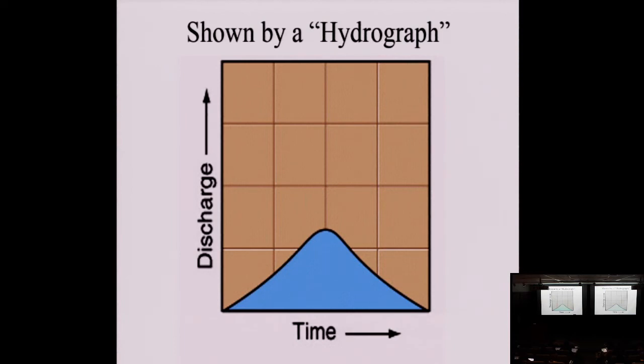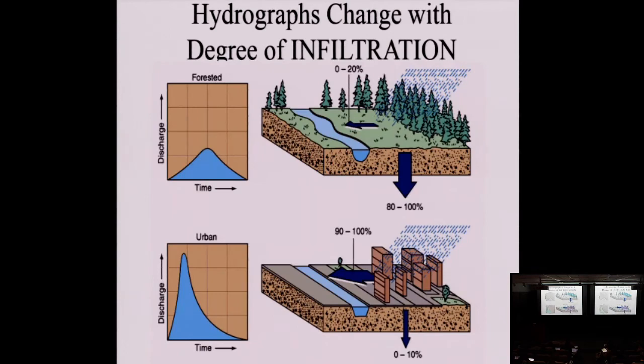So that's a generalized hydrograph, but let's look at some more specific, although still general, hydrographs. These change all the time. Rivers flood, that's what they do. There's always a fluctuation in the river water. So they change depending on a couple of things, mostly infiltration. I'll define infiltration in a minute, but it's essentially water going into the ground and being part of groundwater. We like that because the more water goes into the ground, the less water is in the river to flood.